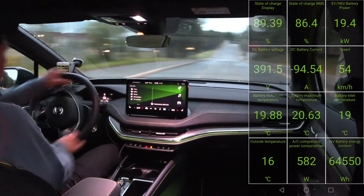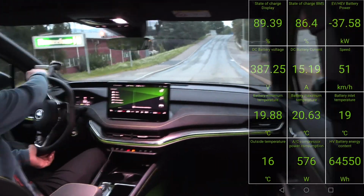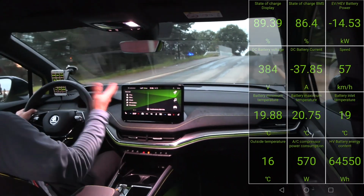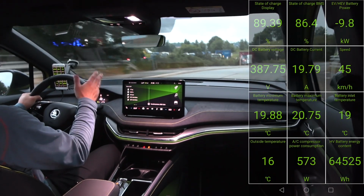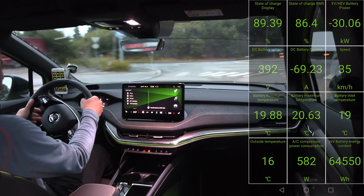Will you do good in the smooth test? Yeah, I think it will still pass the smooth test. Oh, okay, I saw that. I felt like the TC was working a little bit there. Yeah, so you see, it's not that sporty, but I think in a critical maneuver, it will still be able to avoid any potential danger.